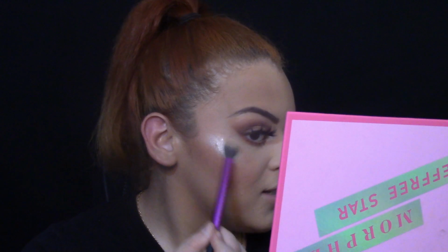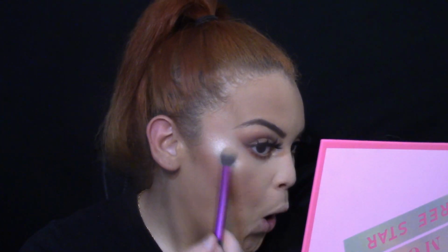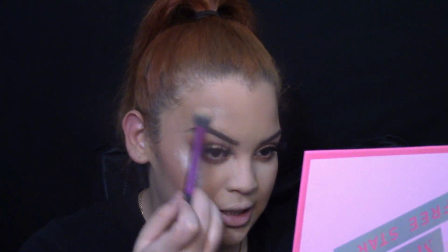Oh, alrighty, okay, it is definitely, I mean, it is beyond blinding. I literally barely touched it. I'm going to have to go over this with some setting spray because, honey, wow, this is really intense. Okay, and it's just so buttery. It's not flaky. Ooh. This sort of gives a wet look to the face.